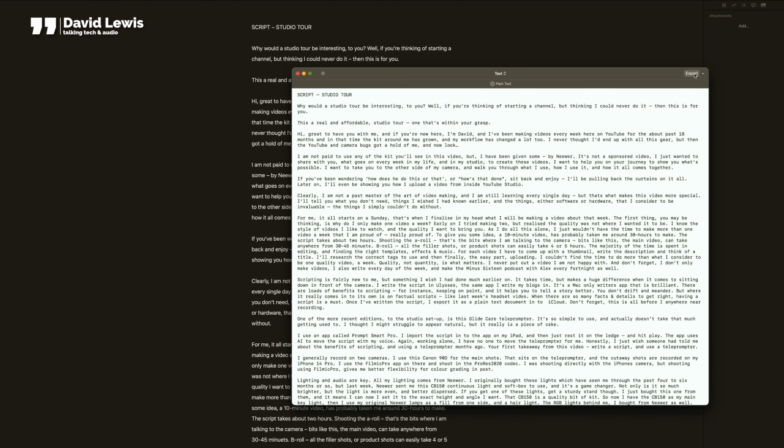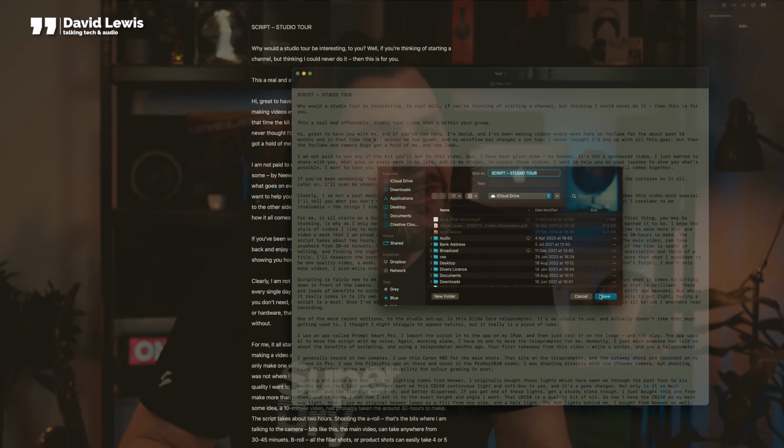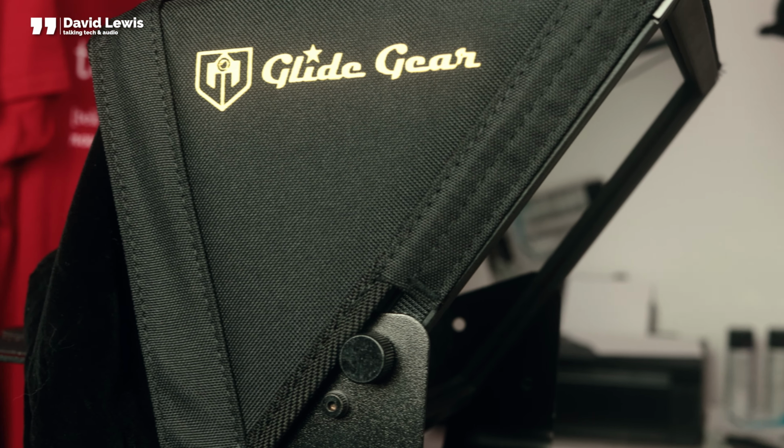One of the more recent additions to the studio setup is this GlideCare Teleprompter. It's so simple to use and actually doesn't take that much getting used to. I thought I might struggle to appear natural, but it's really a piece of cake. I use an app called Filmic Pro. I import the script into the app on my iPad, and then I'll just rest it on the ledge and hit play.